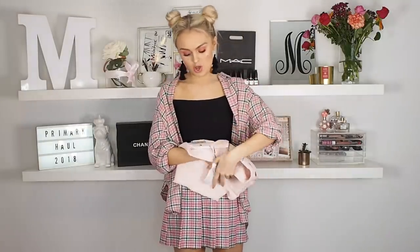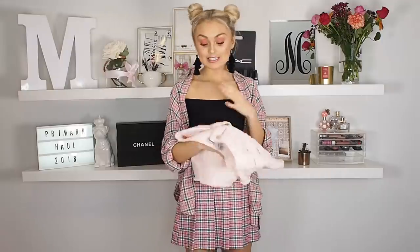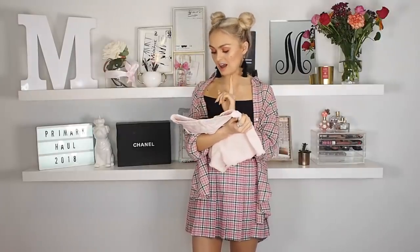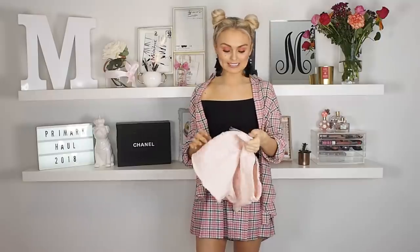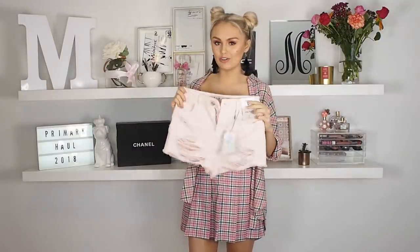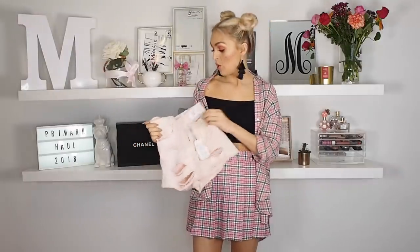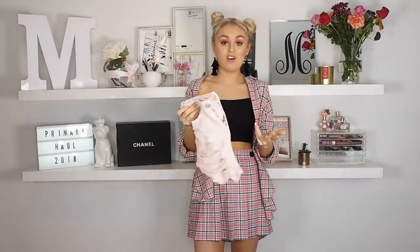So Primark, I shall purchase you. Now these ones were only £10, so they were £7 cheaper than the denim ones, as in the blue ones, because obviously they don't have the crystals. They're a completely different shape, so I think they're both high-waisted, but the fit looks different. So we shall see when I try them on. We can decide which ones we prefer, but I mean, pink does kind of steal my heart.